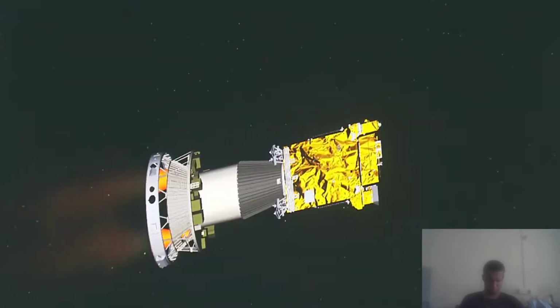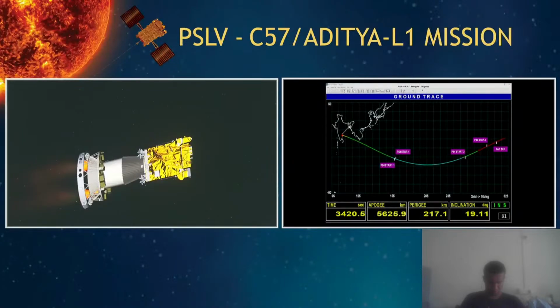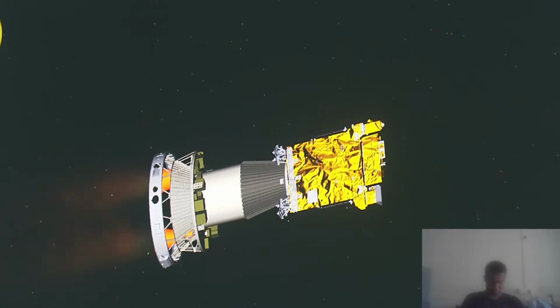After being injected into space, the Aditya L1 will not travel directly to the L1 point. Transfer maneuvers will be performed to position the spacecraft in a halo orbit. Aditya L1 will first be made to perform maneuvers in Earth orbit. Adjustments will be made in its orbital parameters.